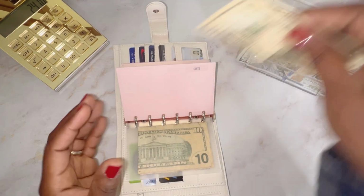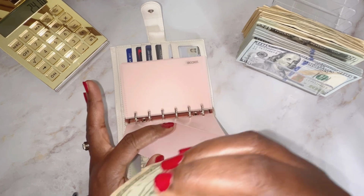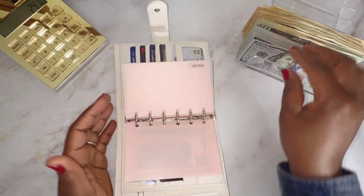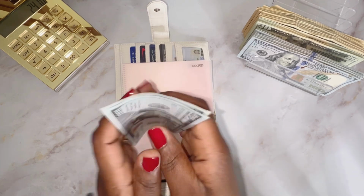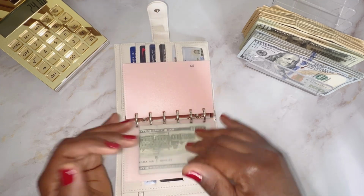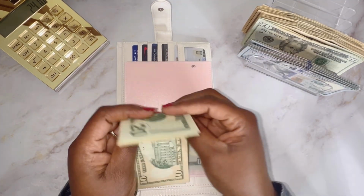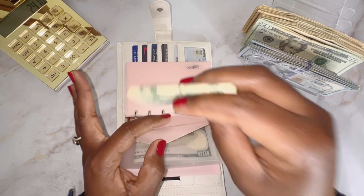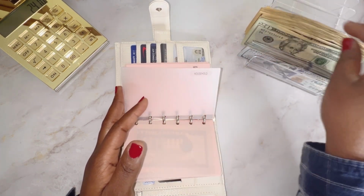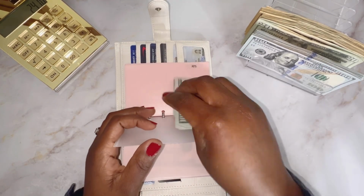Gift also gets 20. Gift is the same as my blessing, in case I have to buy a gift for somebody or I have to bless somebody. That's where I go to when I know there's something coming up. Grocery gets $300. That's every paycheck. Gas gets 50. Household gets 200. That's for Sam's Club and Costco when we go and stock up on stuff.